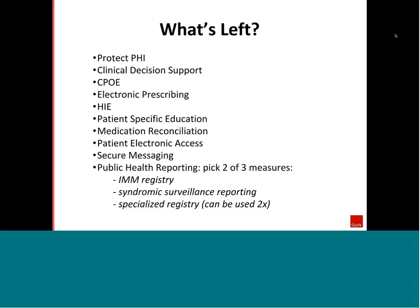Next, computerized provider order entry, which always used to be objective 1, is now objective 3. This has stayed the same as well: making sure that 60% of medication orders done by the eligible professional during the reporting period are recorded, 30% of your lab orders, and also 30% of your radiology orders. These thresholds are reduced for those attesting for the first time, but they have stayed the same from stage 2.